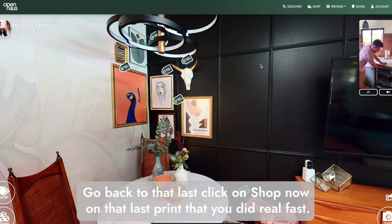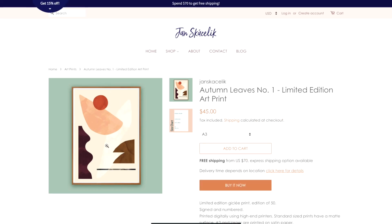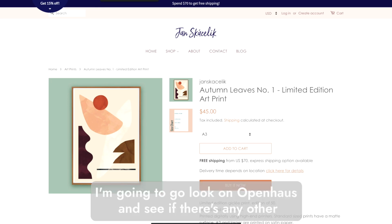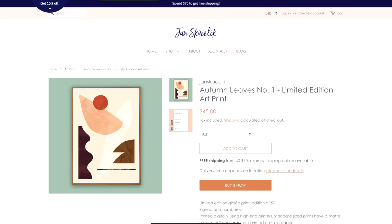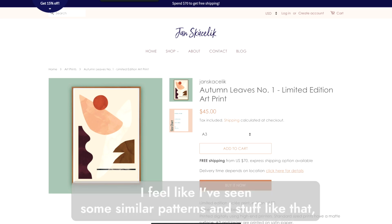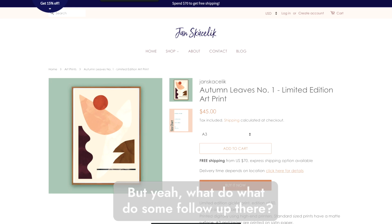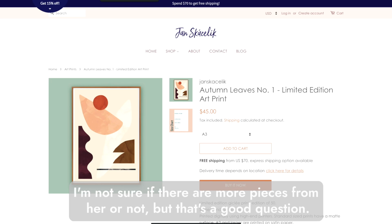Go back and click on shop now on that last print that you did real fast. I wanted to shout out who that artist is. Jane Skaselic. Cool. That's way awesome. I want to go look on Openhaus and see if there's any other pieces from her in other people's homes. I feel like I've seen some similar patterns. So I wouldn't be surprised if people have other pieces from her in their homes. But that's awesome. We'll have to do some follow up there. I'm not sure if there are more pieces from her or not, but that's a good question.